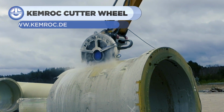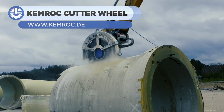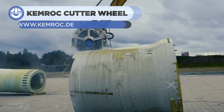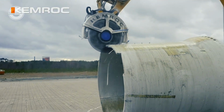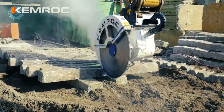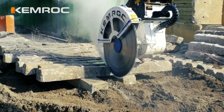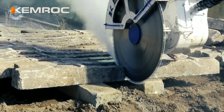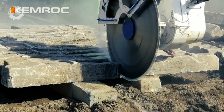KEMROC is renowned for manufacturing the world's finest cutting tools. The company has now designed a different size of diamond cutter wheel, providing a higher rotational speed of up to 2,000 revolutions per minute. This enables its operators to cut through a variety of materials, including concrete, steel, rock, and fiberglass. The fast speed and type of cutting wheels allows a wide variety of applications and excellent efficiency.